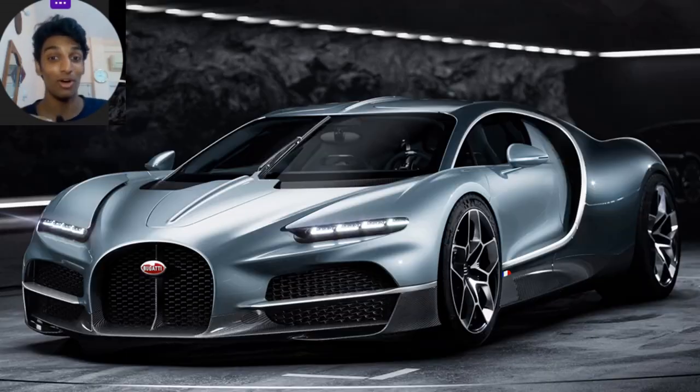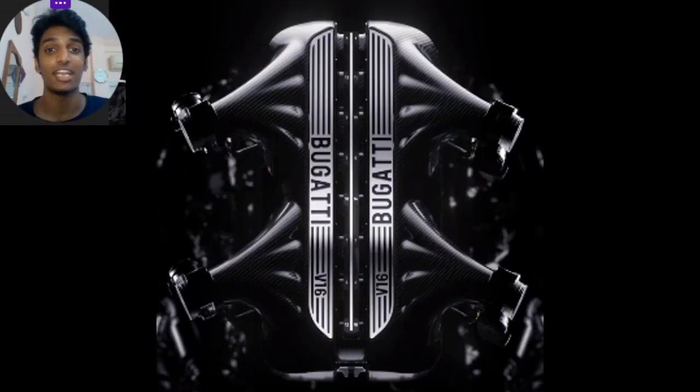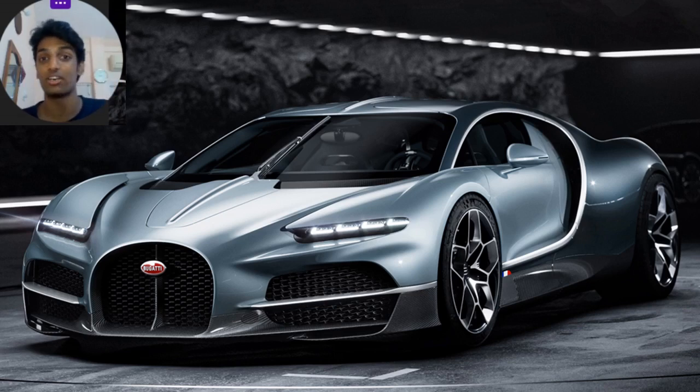And hello to the all new Bugatti Tourbillon, and this is the all new Chiron replacement, guys, with the 8.3 liter naturally aspirated V16 as its internal combustion engine with a triple electric motor setup, one connected to the gearbox in the back and two electric motors on the front axle, giving it a complete combined power output of 1800 horsepower and 2300 Newton meters of torque, all-wheel drive of course, and a quintessential Bugatti look.